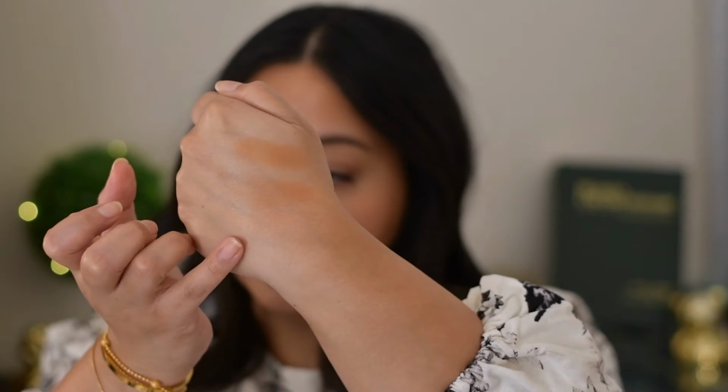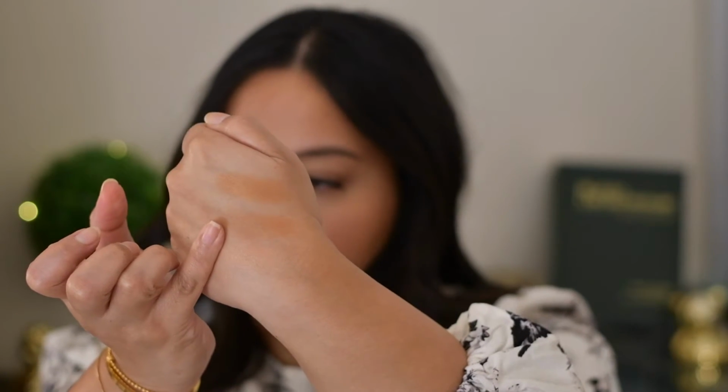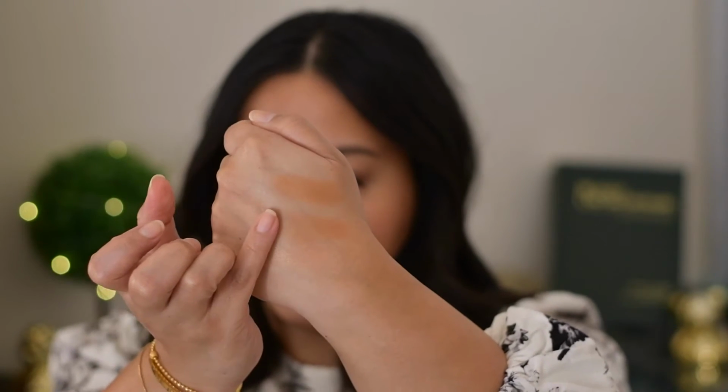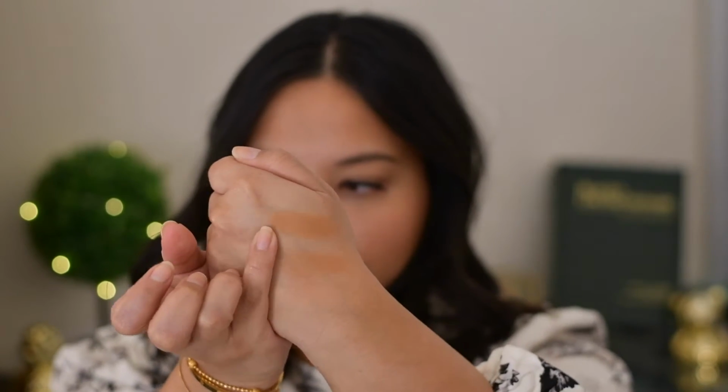For lighter skin tones, this would have been perfect. That's still not quite a bronzer though. And then my skin tone are a little bit deeper. 2018 is great. 2020, I mean, personally, I'm not interested in an orange bronzer, but to each their own.